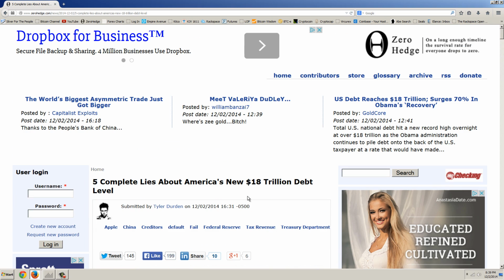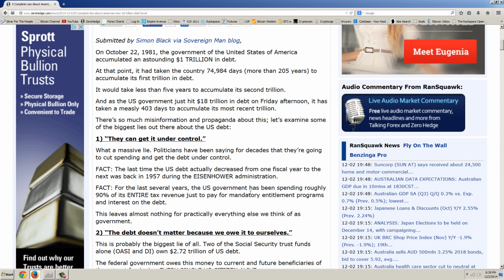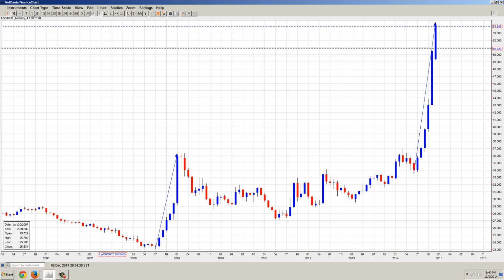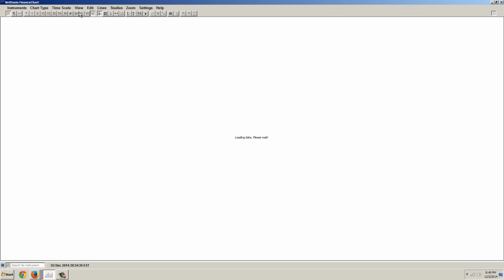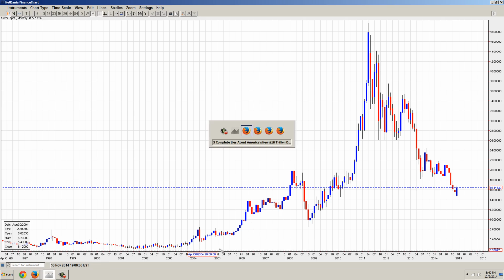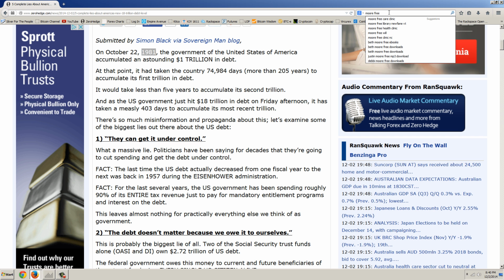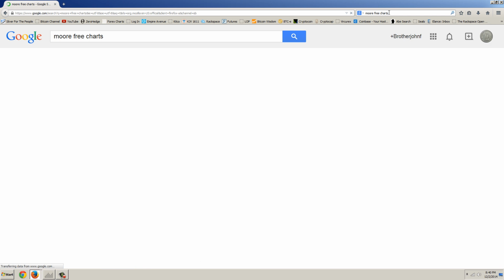So great summary there of what's going on by Simon Black of the Sovereign Man blog. Now let's look at this. I just wanted to have you take a look at this. This is 1981. This is when there was $1 trillion in debt. So let's go ahead and pull up the silver chart. We're going to get as much as we can, and you can see we don't get that figure. So let's go up and pull the more free charts, because those are the long-term charts of commodities.